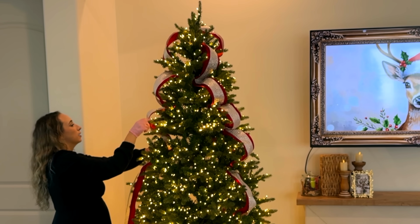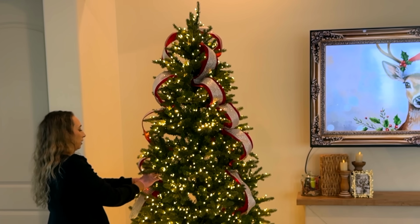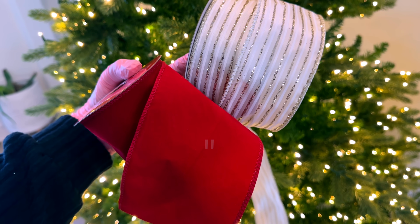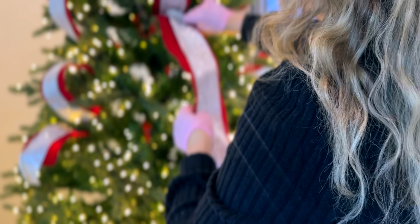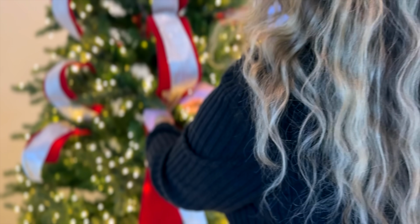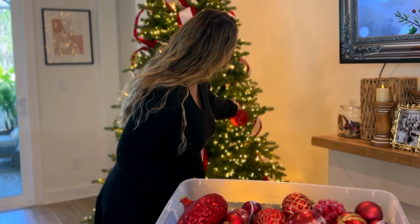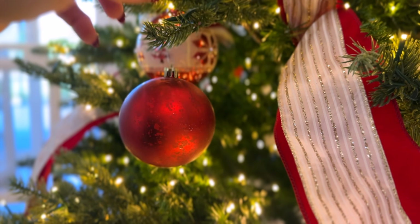So the best combination for sizes, if you want to layer some ribbons, are a 4-inch for your base and then a 2.5-inch ribbon on top. So I'm using a 4-inch red velvet ribbon. I actually got this one in the At Home store and I found something very similar in Walmart that I think was a good bit less expensive. So definitely keep an eye out in Walmart. I also am layering this 2.5-inch striped ribbon on top. It's a beautiful, elegant cream and gold ribbon.